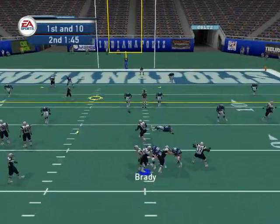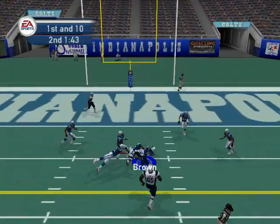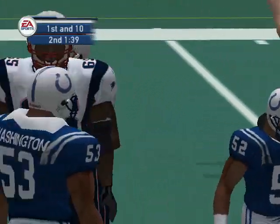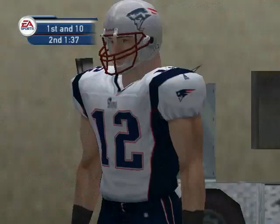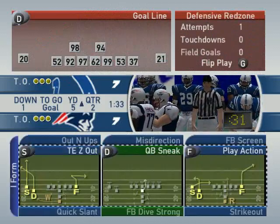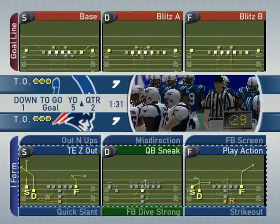Ball on the 18-yard line. Back to pass. Brady out over to the left. Number 29 makes the stop at the 5. Brown did a nice job of grabbing that pass. Yep, the quarterback lobbed it in there and let his receiver do the hard work.